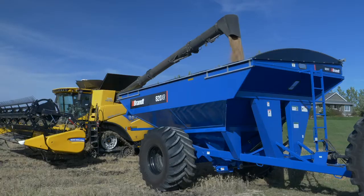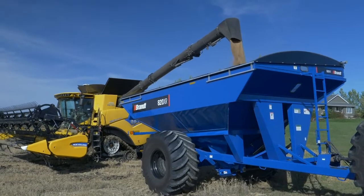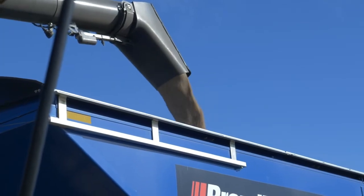Other technology is Brandt is our grain cart supplier, and we added a CAN scale through Farmer's Edge to our grain cart just to help track commodities and weights coming into the yard. So that was something we added. The equipment technology is probably one of the neatest things on farm to keep up with, and how that technology is changing.